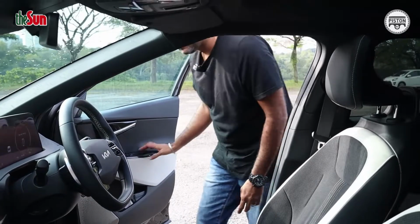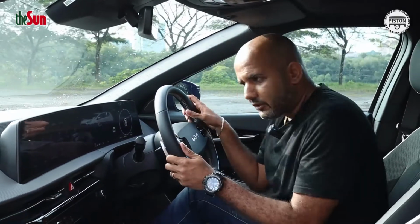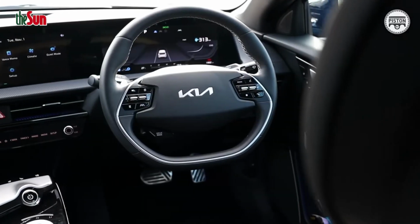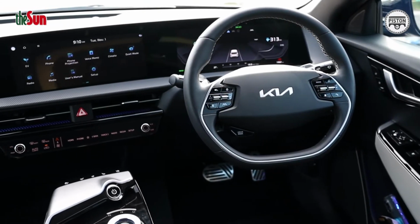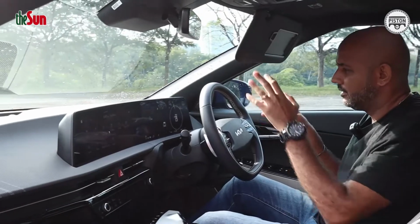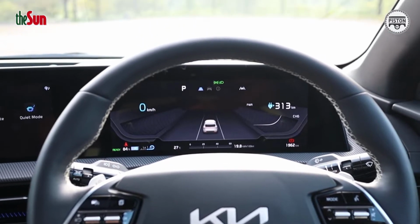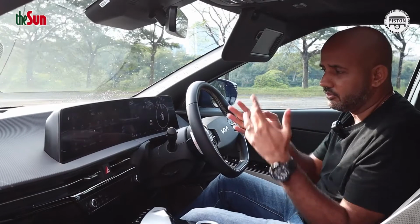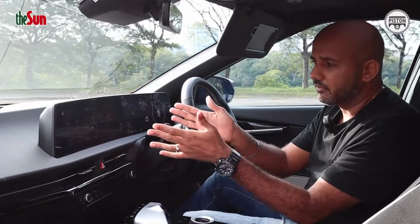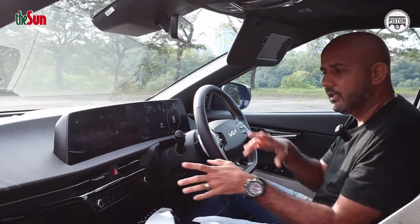So anyway, the interior, well, you get two large screens facing the driver, and this is quite obviously the meter panel. It gives you all the important readouts, your speed, your range, etc, etc, and this is for your entertainment and onboard settings, etc, etc.